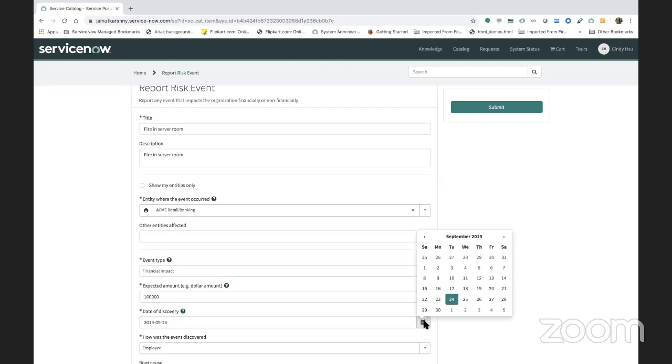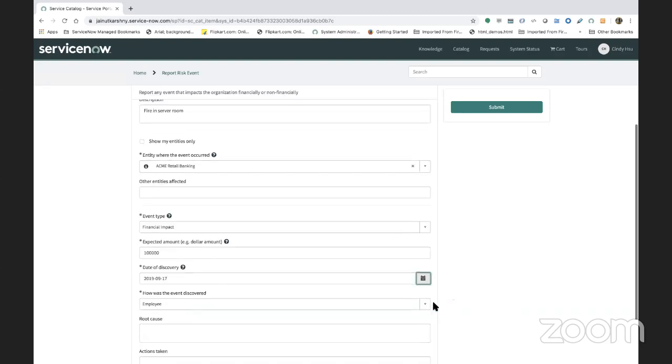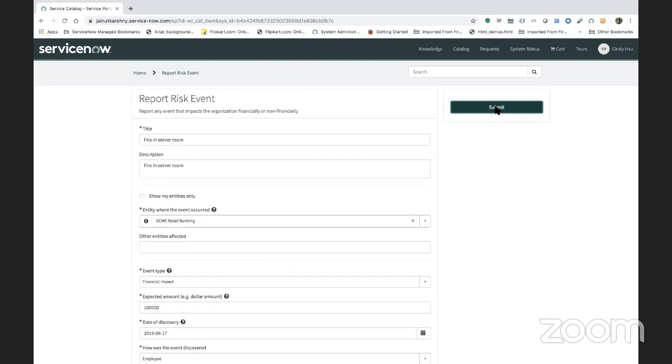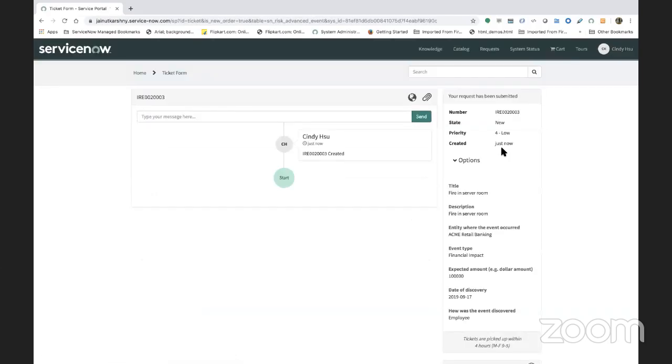So the date of discovery, let's say the 17th, and how the event was discovered, and maybe some actions that you have taken, and as per you, there's a root cause to it. So that's how simple it is for the first line to report this risk event across the organization. So anybody can do this.